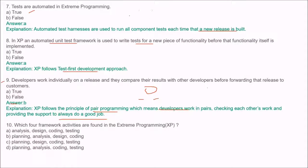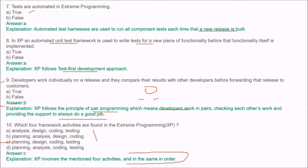Next is, which 4 framework activities are found in extreme programming? 4 framework activities. Can you answer this? They are almost similar to the classical programming SDLCs. So the answer is C. First we plan, then design, then code and test. XP involves the mentioned 4 activities. These are in this order.